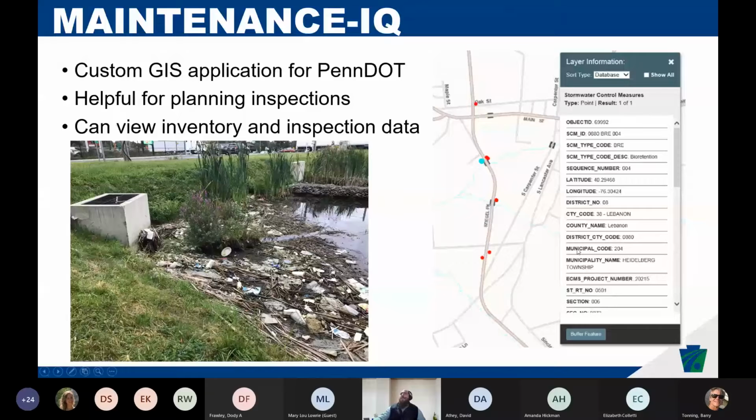our SCM ID. It also has our inspection records. When we go out there and inspect, we'll upload that information so you can see those. Any photos that we take that's assigned to this SCM ID will also show up when you click on these dots. So we figured it's a lot easier to have a GIS system for people to look at that information, read only, at our districts and can pull it.